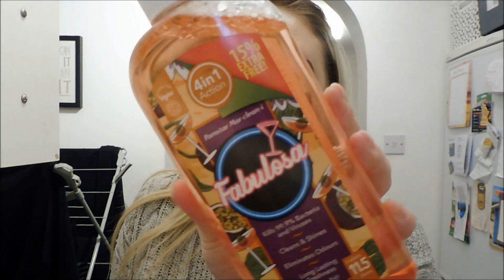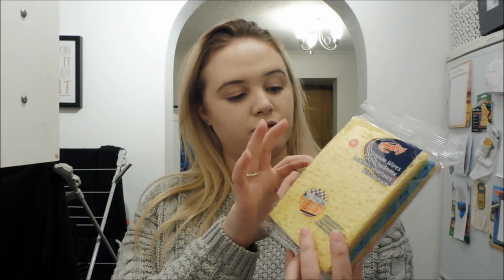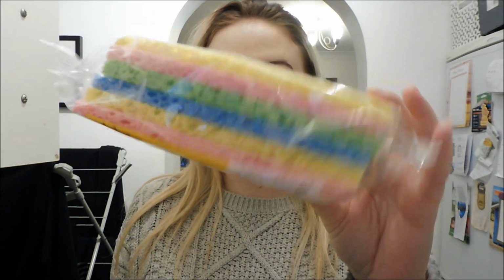Then got some Fabulosa, and this is the Porn Star Martini, which is like a passion fruit kind of smell. I've not had this one before, but I love passion fruit. And then I bought some multi sponge wipes. We use these just for wiping the sides, and it comes in a 6 pack that will last a few months.